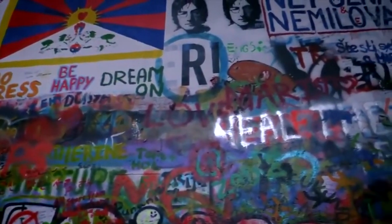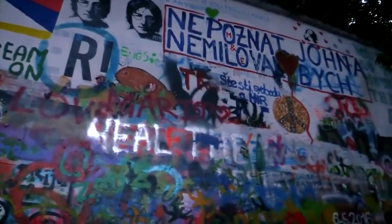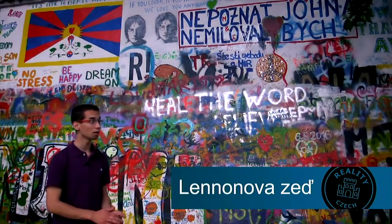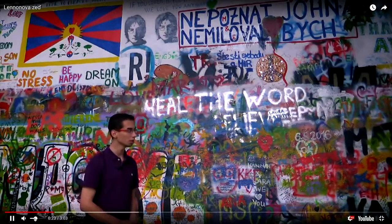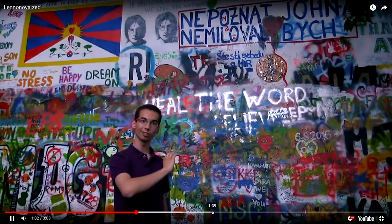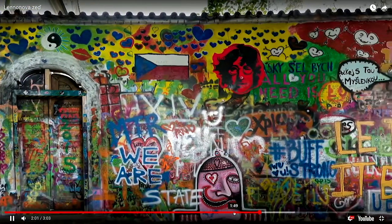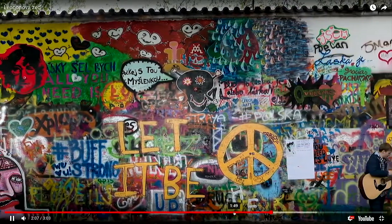And so we went to this wall, and the whole story behind this wall is that when John Lennon died, Czechs came and started painting this wall. And I'm going to actually turn down the sound. So here he is, and I'm going to skip a little bit of this, but he's basically giving a background to the students about John Lennon and the history of this wall, and so we'll just skip. And I just want to show, there's a lot of Creative Commons licensed and public domain images that are used throughout this video.